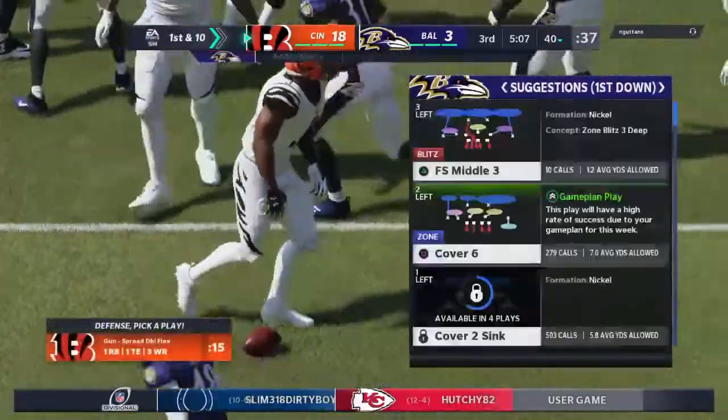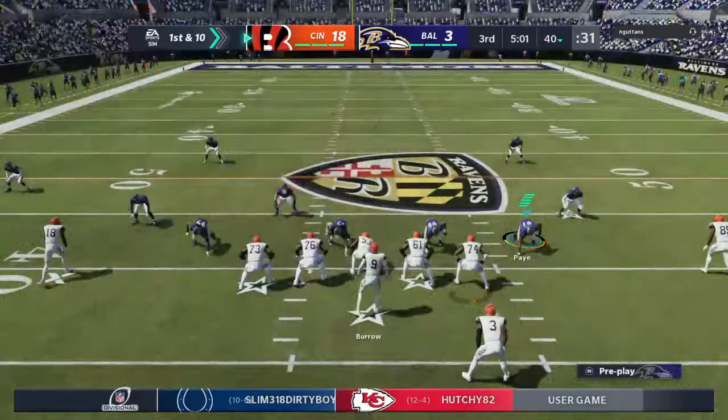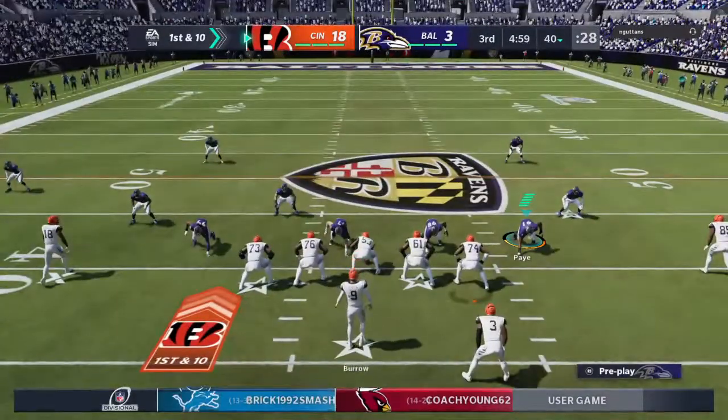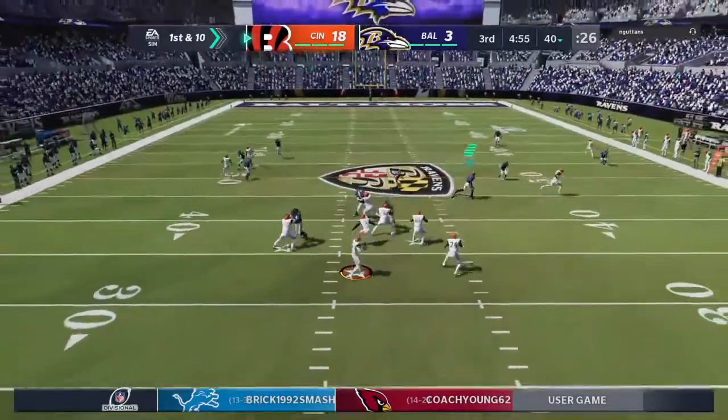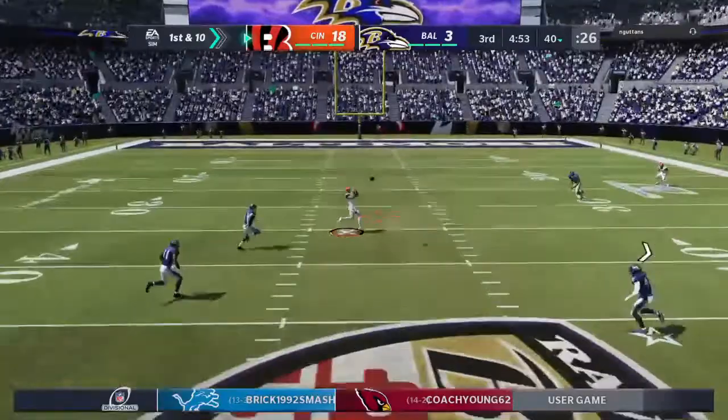7 yards there, good enough to move the sticks. And that's why you spend a 1st-round draft pick on a running back. Not for just the fancy runs, but these dirty, gritty 3rd and 1s, 3rd and 2s. That's why you draft him.